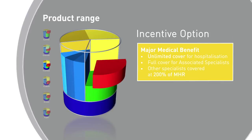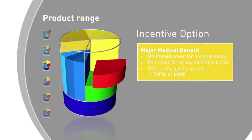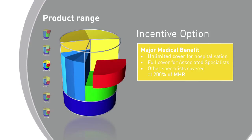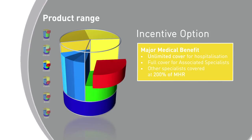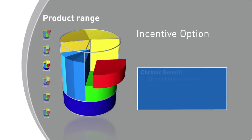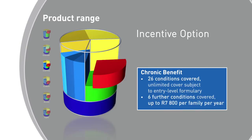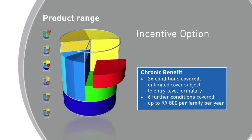There are some procedures that require a GP referral, which may entail copayment depending on whether or not the procedure was done in hospital or the doctor's rooms. Please speak to your financial advisor, account executive, or consult your Momentum Health member brochure for more detail on these procedures. Cover is for 32 chronic conditions, and the choice of chronic providers is the same as the custom option.